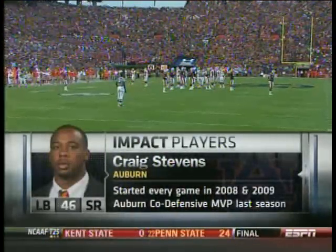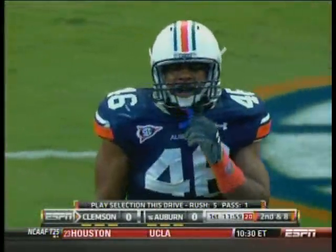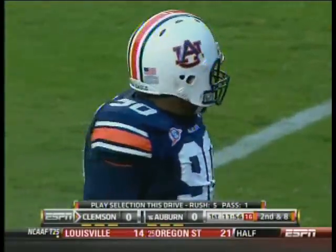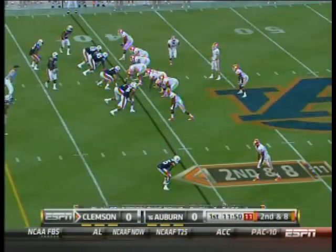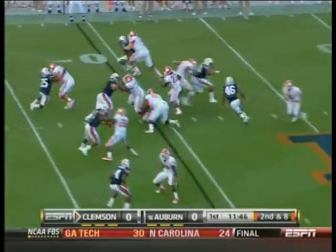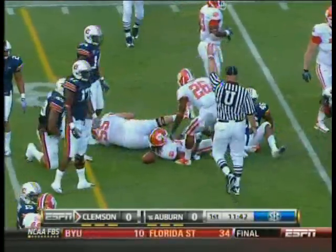And then Craig Stevens, who got a little bit lost in that screen, 46, he's back as a senior. He's a co-defensive MVP last year. He's missed the first 2 games. Let's see how quick he can get back to the game tempo, the speed of the game. Ellington checks back in as the Clemson running back. Gets the call, slips the first wave, and he is short of the first down.